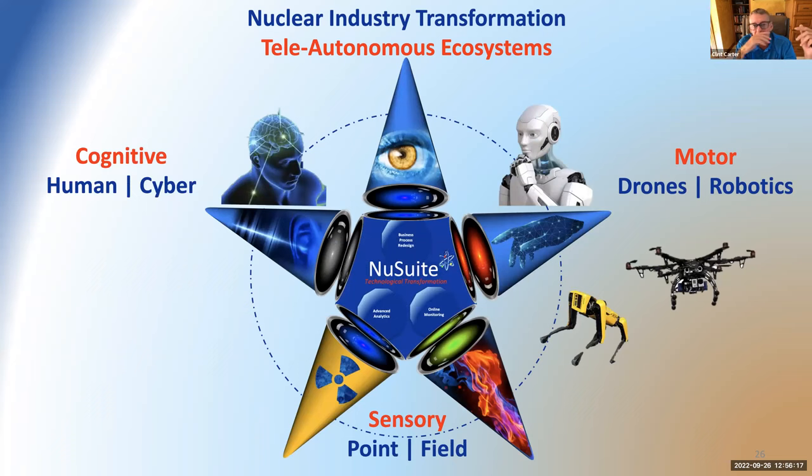So here's the NewSuite, and our ultimate vision of what NewSuite can become and what it can do for our industry. NewSuite ultimately represents the bringing together of three elements. Cognition: human cognitive capabilities, and synthetic cyber cognitive capabilities through machine learning and artificial intelligence. Sensing capabilities: all of the field sensors that we have out in the plant, the point sensing technologies, pressure, temperature, flow, combined with field audio, temperature, video, thermal imaging, gas detection, all of the sensory capabilities. And then lastly, as part of phase two, the introduction of motor capabilities.